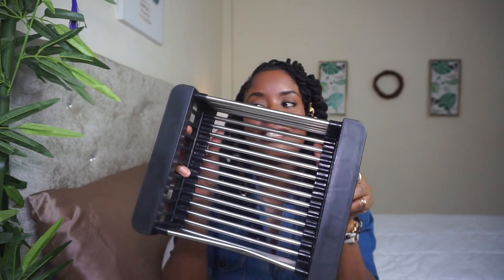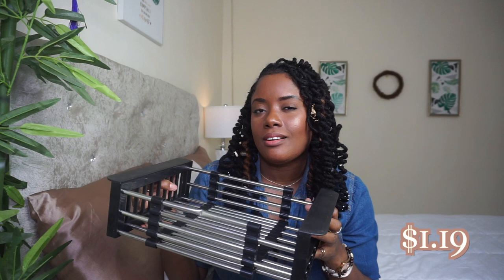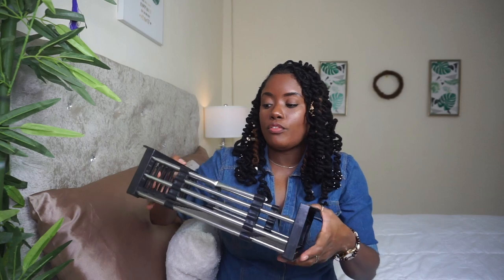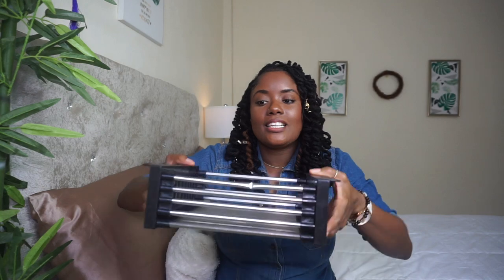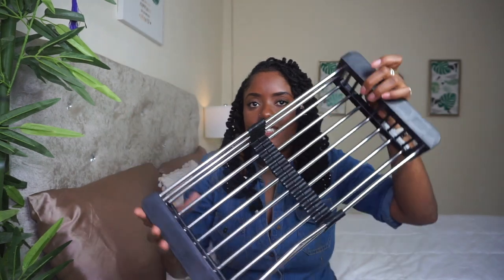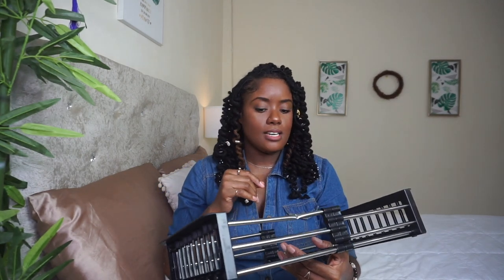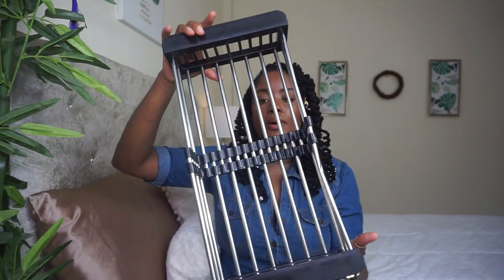Anyway, y'all, this is like a vegetable washer or drainer, something like that, for your sink. So you can put vegetables or fruits in it over your sink, and you just wash your vegetables and fruits over your sink, and it can go from small like this and extend to this. So you can put like a few apples there, but I don't think you can put any tiny vegetables or anything like that, or grapes, like grapes will probably fall through this. But yeah, so this is what that looks like.